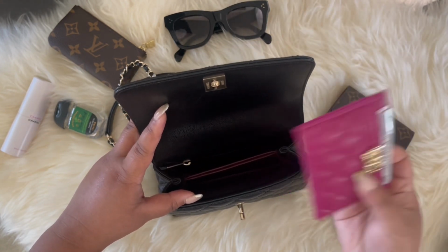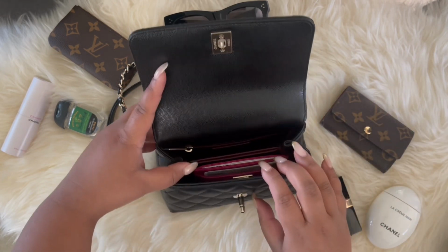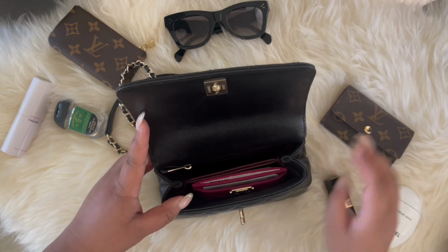I always have my card holder with me. This is just a caviar fuchsia card holder from Chanel, I think from the 19K collection. So that goes in there easy.